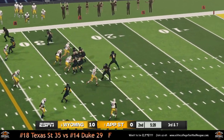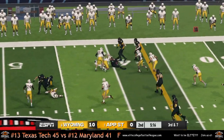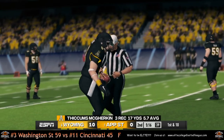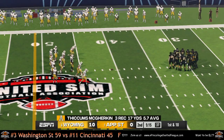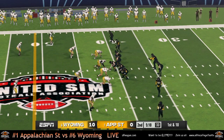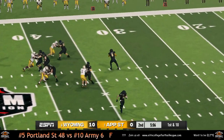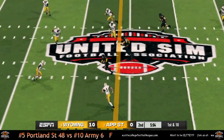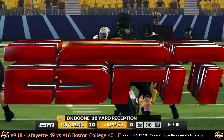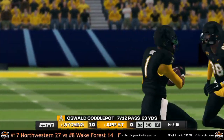I mean, App State, they're hard to stop. They're a really good team. And escaping within his blockers, that's Thickums McGurkin with a 12-yard catch. And I definitely agree that Wyoming is shaping out with a great run defense. And up the middle, first down, getting some momentum, App State would be doing. And DK Boone's third big gain reception of the game.